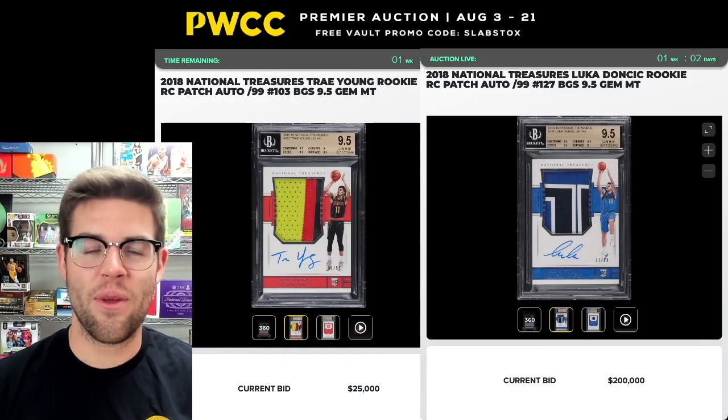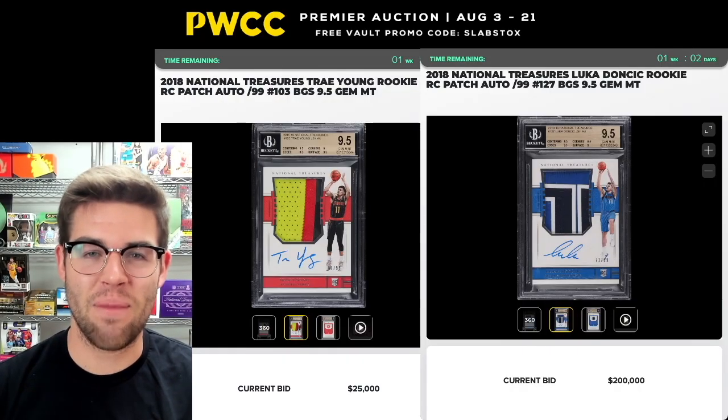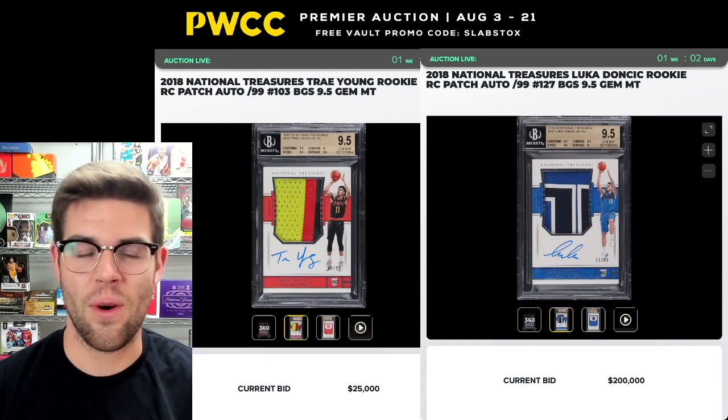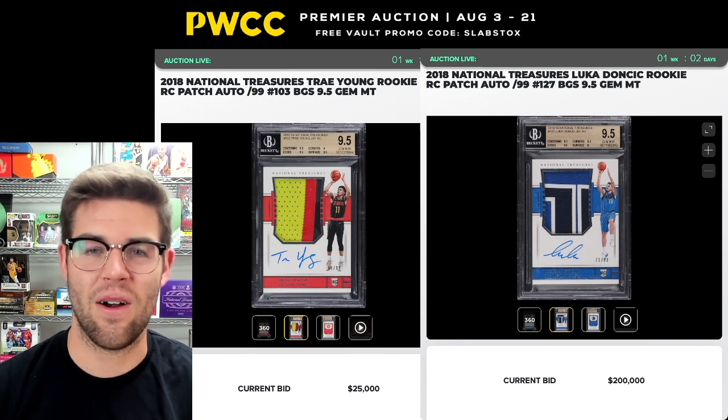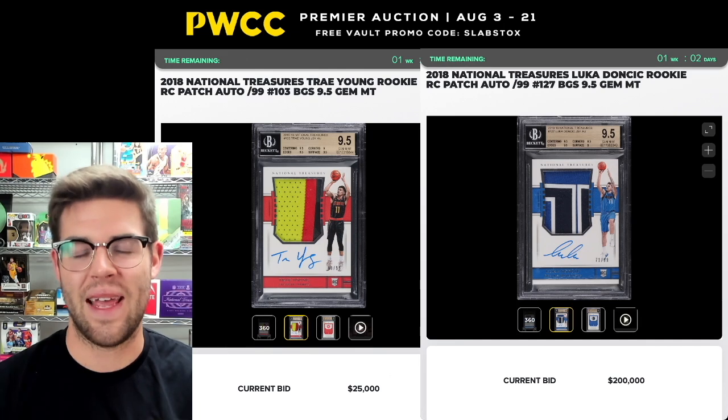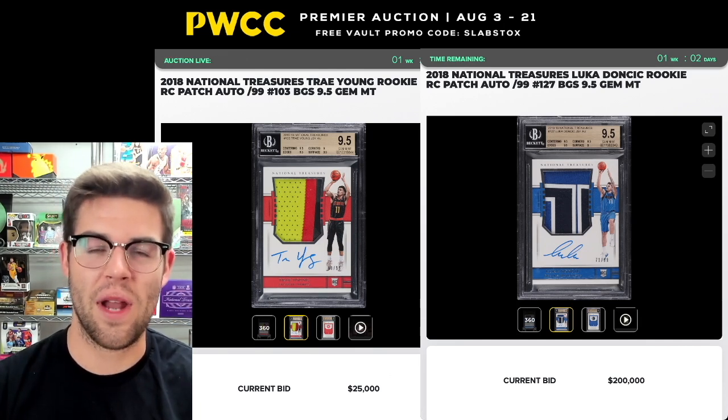So I just want to throw this in for fun. In this auction this month, there is a Trae Young 9.5 RPA from National Treasures going down, and right now it's at $25,000 as the highest bid. Compare that to Luka at $200,000, and that is just tiny. That's 1/8 of the price.